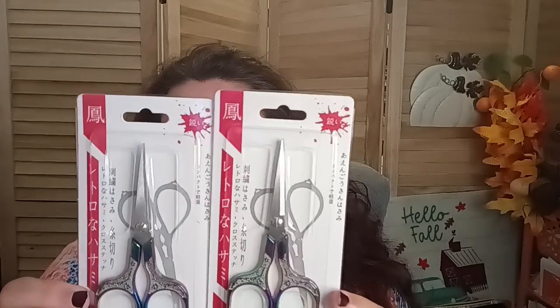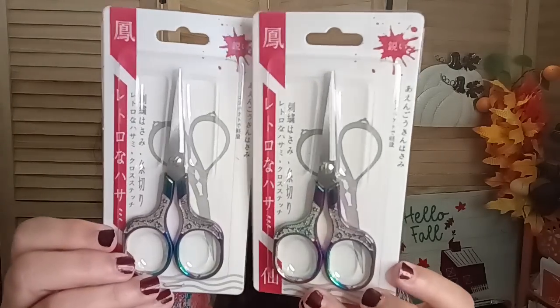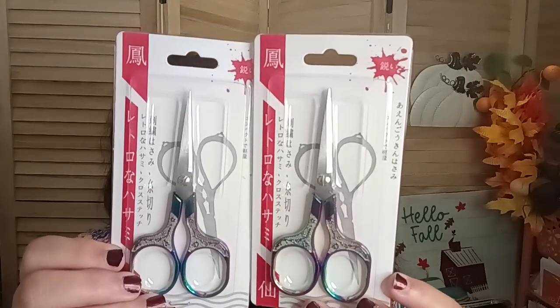Then let's go into something a little bit different. I did get two pairs of these scissors. I already have one pair, but my scissors disappear. So this is the one I have here at home. And I love that beautiful rainbow color to it in detail. They had these on sale at the time I picked them up at a really, really cheap price. So I got two more because they're great for fussy cutting.